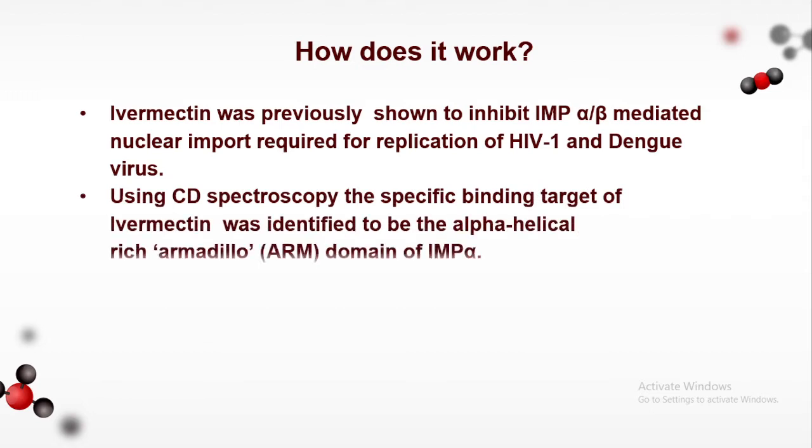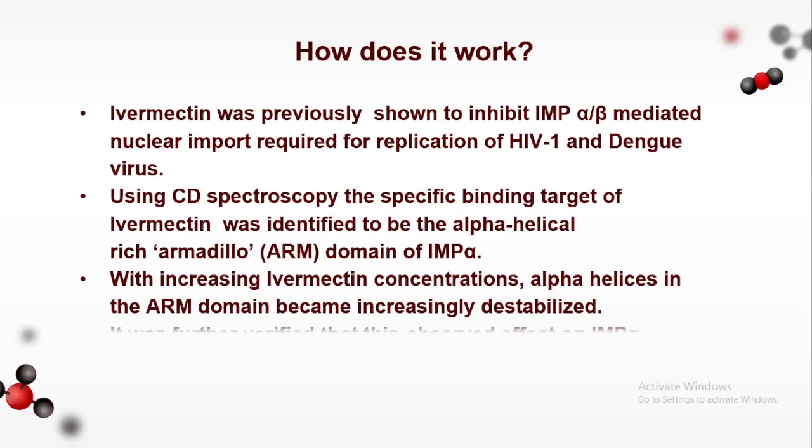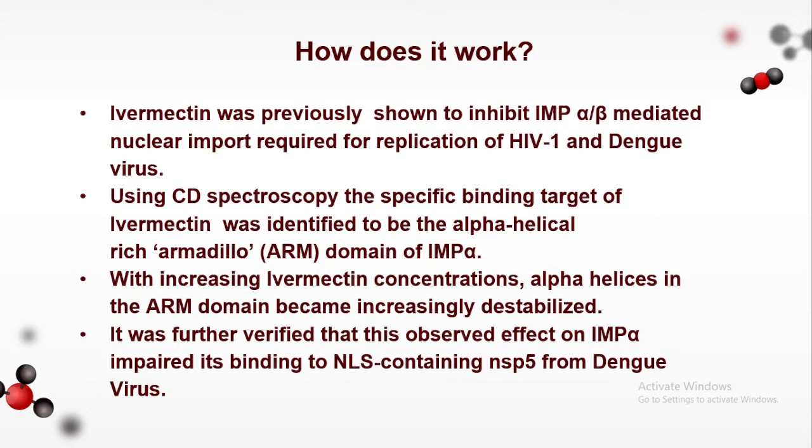Ivermectin was previously shown to inhibit IMP alpha/beta mediated nuclear import required for replication of HIV-1 and dengue virus. Using CD spectroscopy, the specific binding target of Ivermectin was identified to be the alpha helical rich armadillo (ARM) domain of IMP alpha. With increasing Ivermectin concentrations, alpha helices in the ARM domain became increasingly destabilized. It was further verified that this observed effect on IMP alpha impaired its binding to NLS containing NS5 from dengue virus.